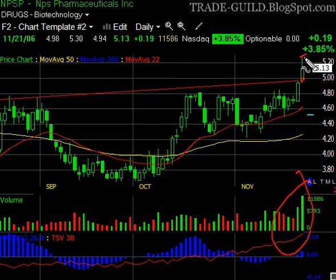Rejecting higher prices on this long candle wick. We'll see what happens with that tomorrow. Maybe we'll get some follow through. It's had 2 nice days so far, so we'll see if we get a little follow through on that. I think probably we will get a pullback at some point. If we do get a pullback to this trend line, I think it's an add to or a buy. So that's what I'll be looking for in NPSP.